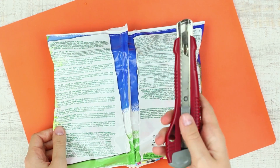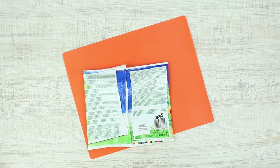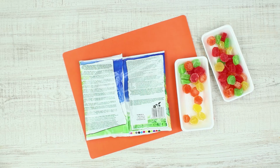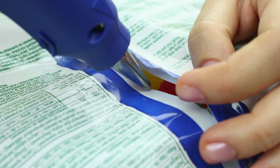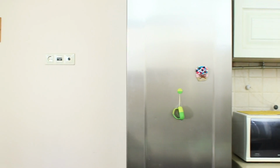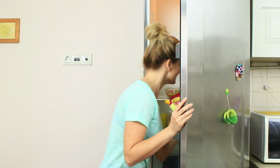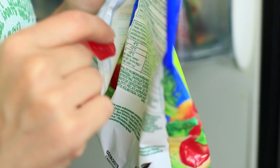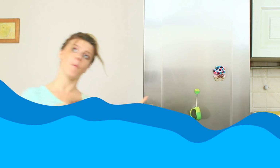Cut a bag of frozen vegetables along the seam. Take them out and put in colored jelly candies. Hot glue the cut. Blondie has a safe stash in a bag of frozen vegetables. No one will ever suspect that these are jelly candies instead of veggies. Just don't mix things up and don't stew meat with candies.